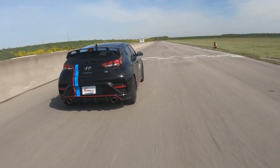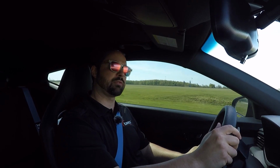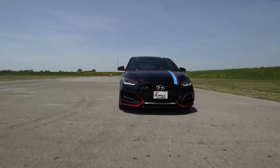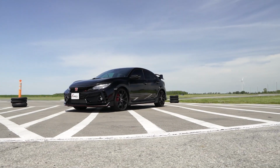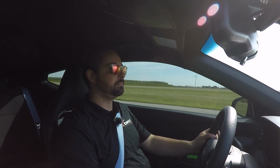But when you're competing against the Civics, the Golf Rs, and all the rest of it, how do you stand out with that type of a halo car? Well, do what everyone else is losing on. Go ahead and focus on the driver feel. Because when you're chasing numbers, it's all going to be power and acceleration, and well, cost goes up. And I'm going to start there. It's really hard to argue everything today when the Civic Type R is $6,000 to $7,000 more than the Veloster N that I'm in.